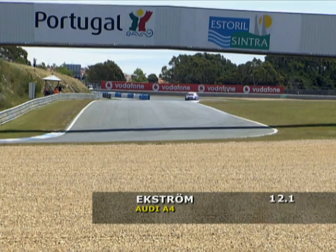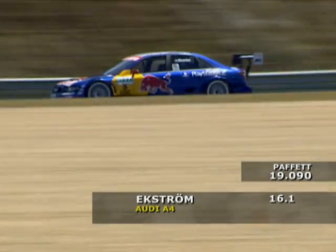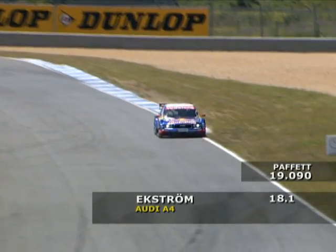Yeah, very happy. I mean, we've made a lot of changes to the car over the weekend and it seems to be very good now. I made a couple of small mistakes, so I could have been a bit quicker maybe, but no, I'm really happy with second on the grid. I didn't really expect it here after yesterday, but the team did great things with the car and it was good. I pushed pretty hard though, so we have to see how it is in the race, but I'm quite confident.